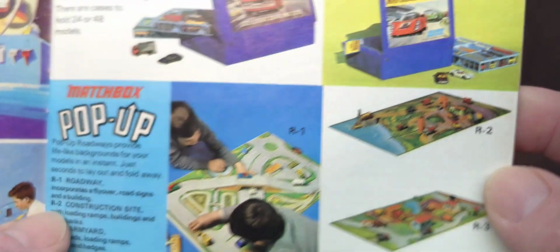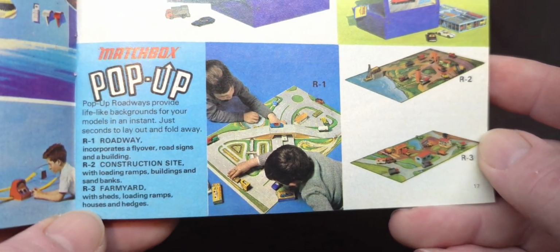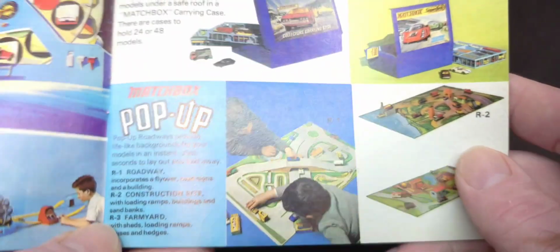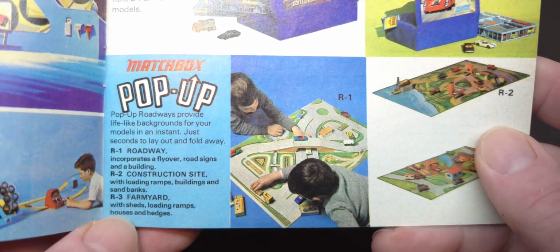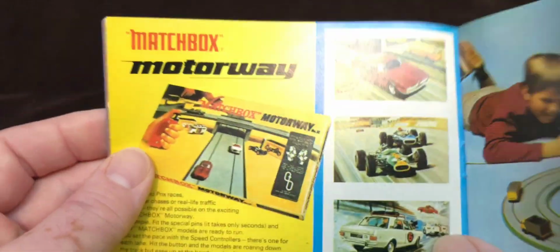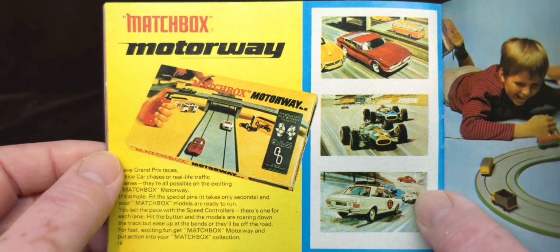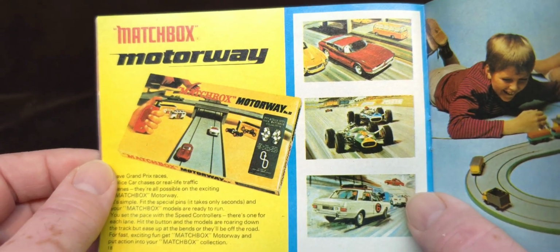which are always nice. I've seen some of these at the flea markets. Ooh, nice little pop. Man, as a kid, I would have loved this. I had to go outside with my friends and kind of dig out little cities and roads in the dirt, which honestly was more fun, to be honest with you, than having something that's already made for you.